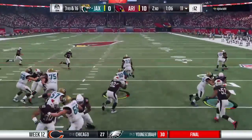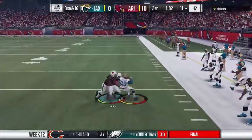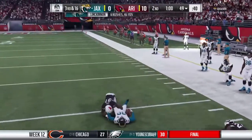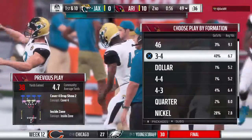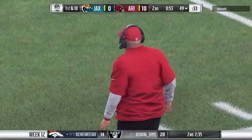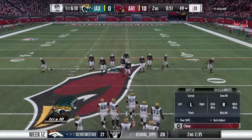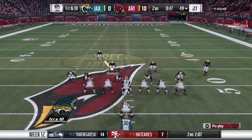They run once more with McKinnon. And he's got some space here. And he takes this one just shy of midfield all the way to the 49. 38 yards on the scamper there. Well, after an interception, last thing you want to do is go 3 and out, give the ball right back. They avoided that. Yeah, you definitely do not want to do that.